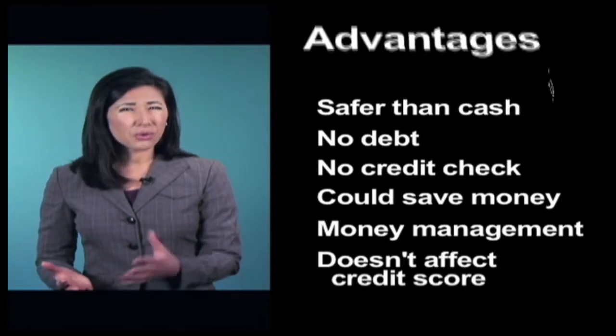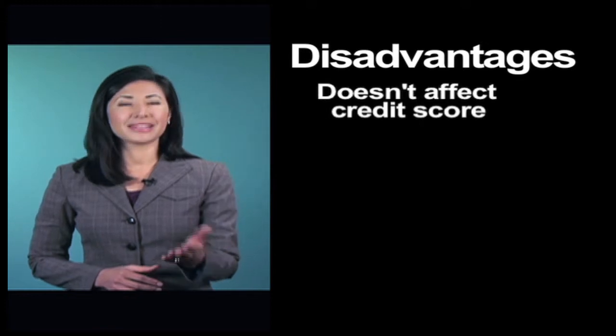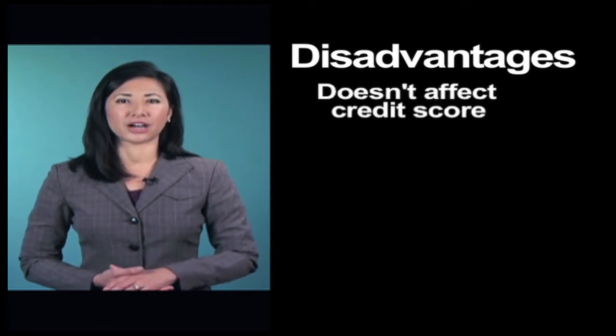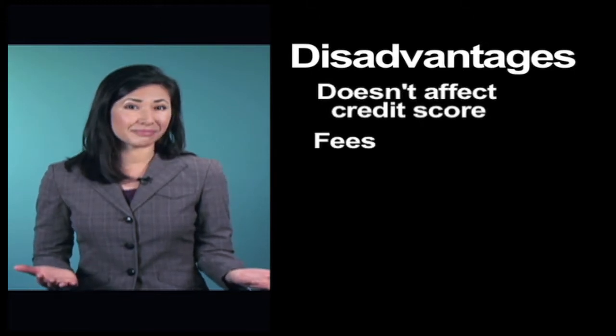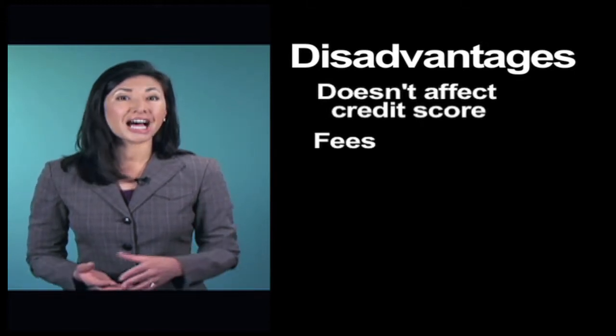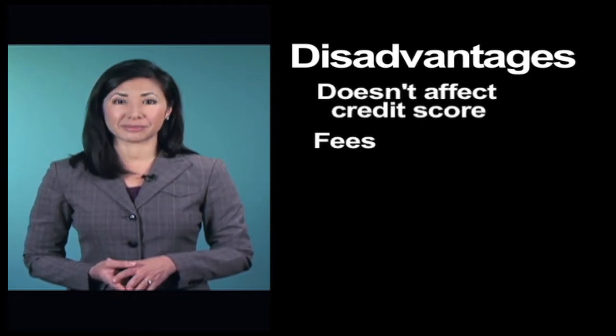Using a prepaid card doesn't impact your credit score, and that can be an advantage if you have trouble managing your money, or a disadvantage if you're trying to build credit, which brings us to some of the disadvantages of prepaid cards. All prepaid cards charge some fees, but some prepaid cards charge a lot of fees, so choosing the wrong card can be expensive.